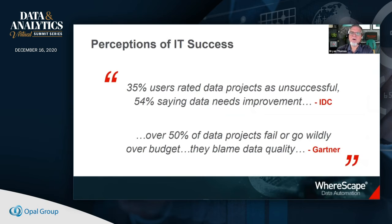So now here's another reason to automate, and that's the perception of IT success. So truthfully, you can see this. I've heard it a lot. 35% of the users rate their data projects unsuccessful, and 54% say their data needs improvement. So that's kind of scary. And then on top of that, you add what Gartner has to say here, that 50% of all data projects either fail or go wildly over budget. So that's where automation comes in.